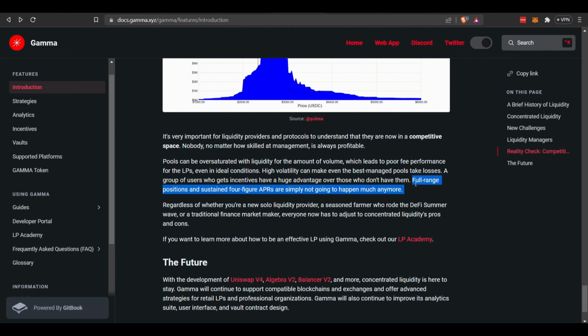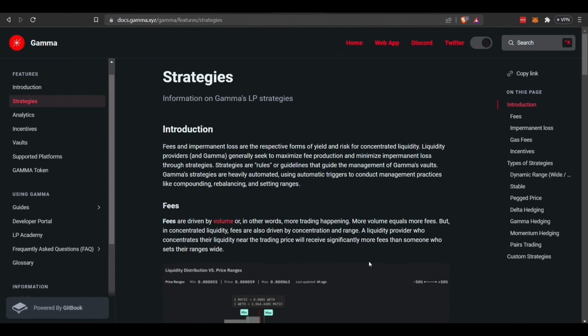The full range positions and sustainable four-figure APRs, as we know, if you've been in DeFi for a while, a lot of protocols offer these insane amounts of returns, but ended up failing. And a lot of the times they're offering you 150% APR to attract liquidity. This is going to come to an end at some point, in their opinion, and I tend to agree with that. So let's head over here to their strategies.